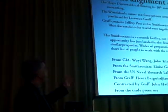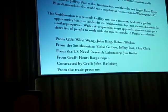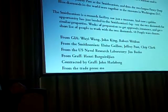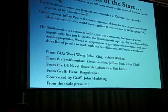From the Smithsonian, Eloise Gaillou. Eloise is a postdoc. Her specialty is in spectroscopy. Her major focus on this night is going to be the phosphorescence spectroscopy, and we'll talk a little bit more about that. Jeffrey Post, of course, the curator and our host for the evening.